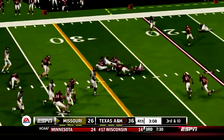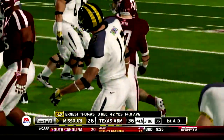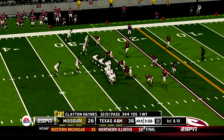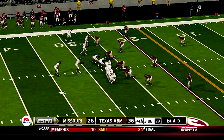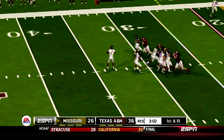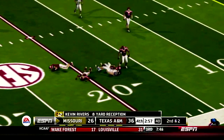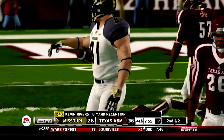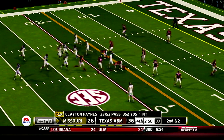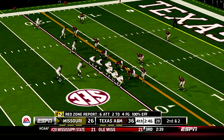Caught with room to work. Quick strike to the receiver. And he's level at the 27-yard line. And they make the stop around the 18-yard line. That makes it second and two. Just under three to go in regulation.